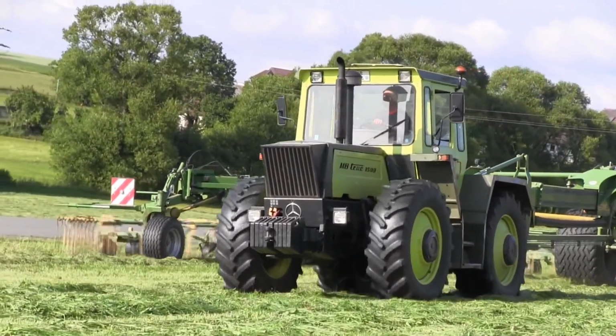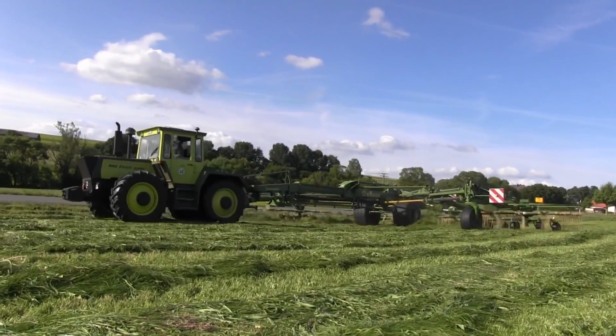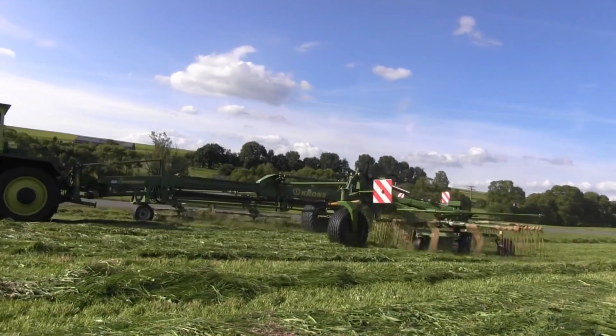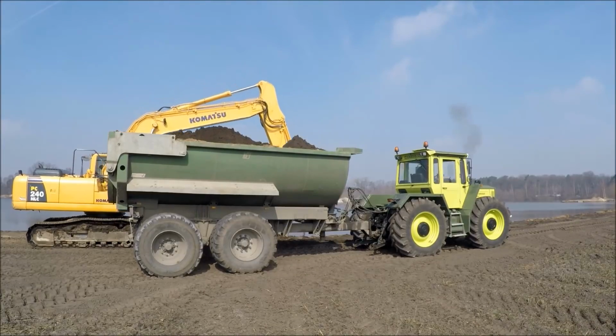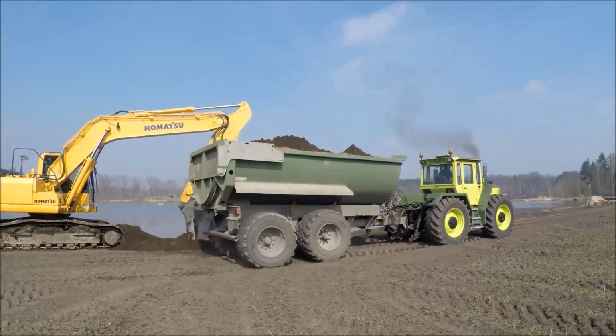However, one of the downsides of this tractor was its high maintenance cost, which made it less attractive to some buyers. Additionally, the MB trac's cab-over-engine design made it difficult to access the engine for maintenance and repair. The tractor was also known for its low ground clearance, which could be problematic in some situations.